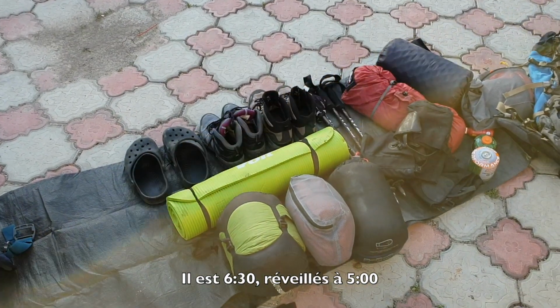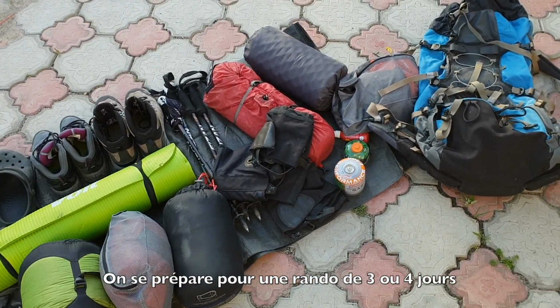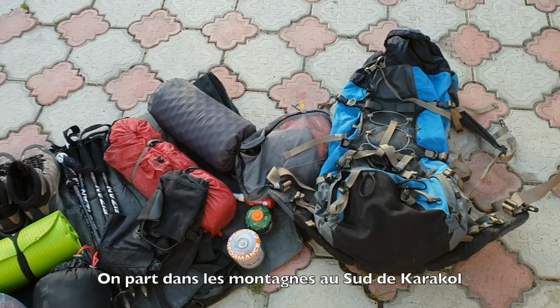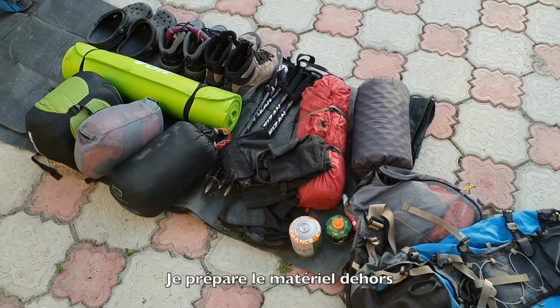6:30 in the morning. We've been up for about an hour and a half already, and we are prepping for a 3, maybe 4-day hike. We're not sure yet. We're going to hike up into the mountains behind Karakol here and go to a lake. I'm outside getting everything ready here.